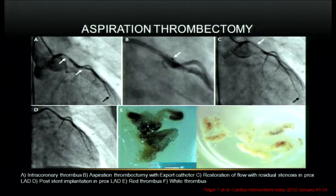and also the mid LAD, and the second picture shows a thrombus being aspirated by the aspiration catheter. Following aspiration, the lumen is restored, but there is residual stenosis, and there is no occlusion. Distal embolization happened, and there is occlusion of the distal LAD. And the patient was put on a 2B3A receptor antagonist and bivalirudin, and PCI with a drug-eluting stent was performed in the proximal LAD, restoring the flow into the distal vessels.